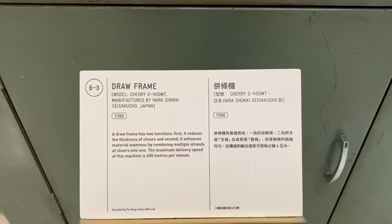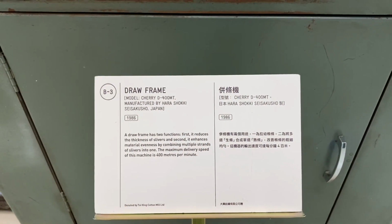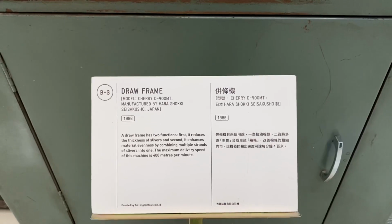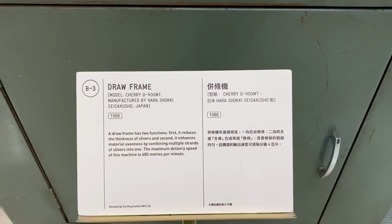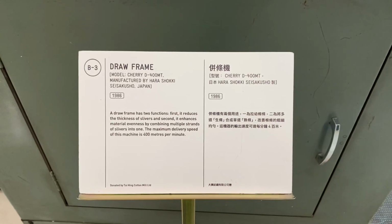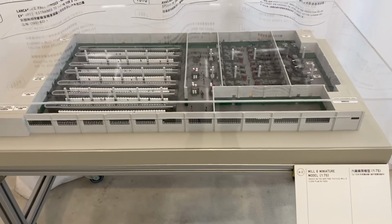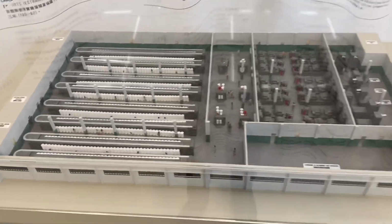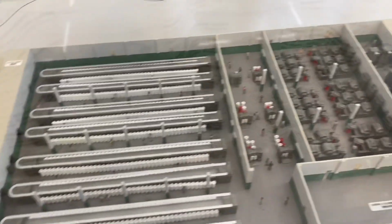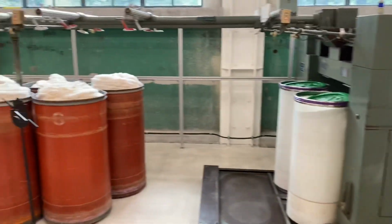This one is a draw frame. It is used for making the cotton into cloth, and the machine is quite efficient, making 400 meters per minute. Previously the mills looked like this, quite large scale indeed. But right now, as you can see, the machines are the only thing remaining.